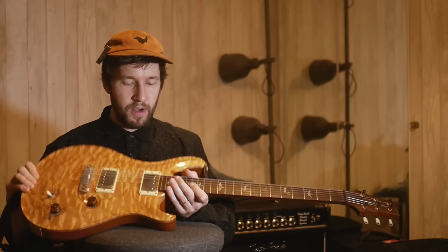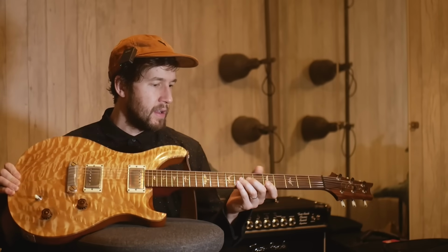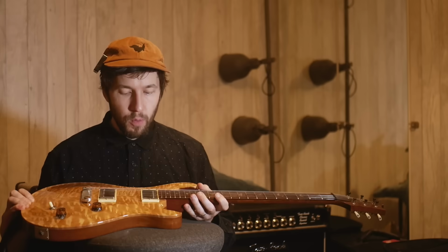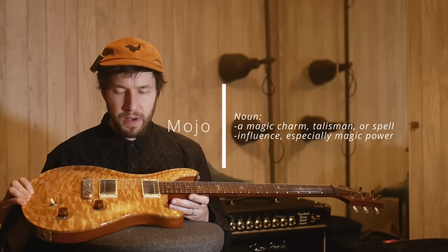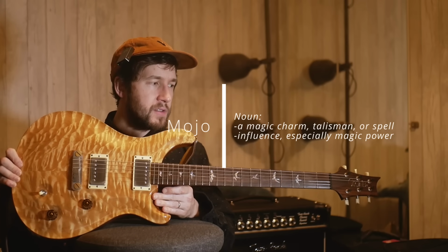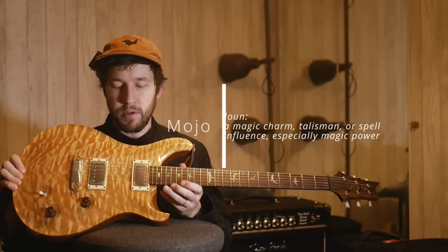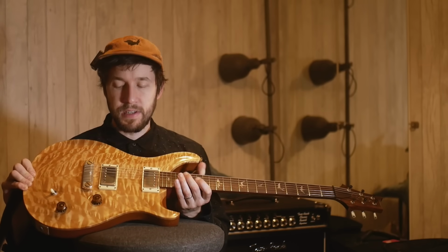Say that PRS guitars don't have mojo, they lack mojo, they don't have that mojo. I wonder what mojo might mean. I certainly in the past have even been guilty of espousing that opinion, but the more of them I've got my hands on, and once you find one or two that you like, I think you start to maybe get the thing with PRS guitars.